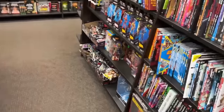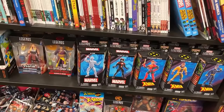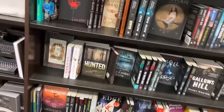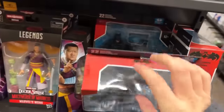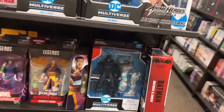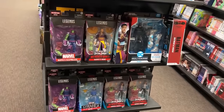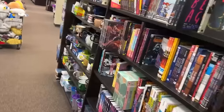Let's see what we got back here. Anti-Monitor, Ultron, nothing really there. Some more Batman and Robin back here. Three more Batman figures here. They got a lot of the Clooney Batman at the store. But don't see any collector's editions. We'll check back for those a little bit later.